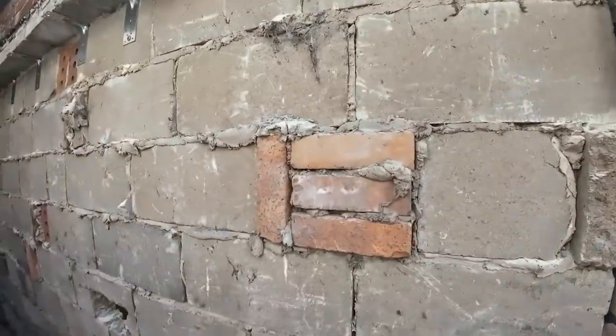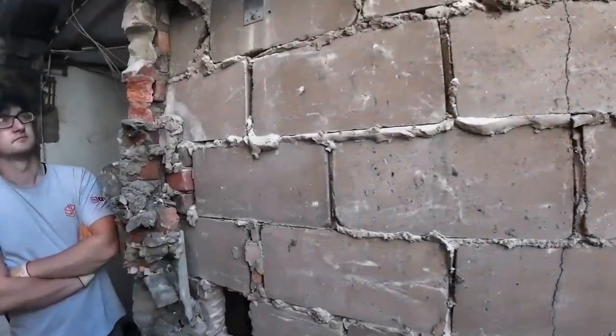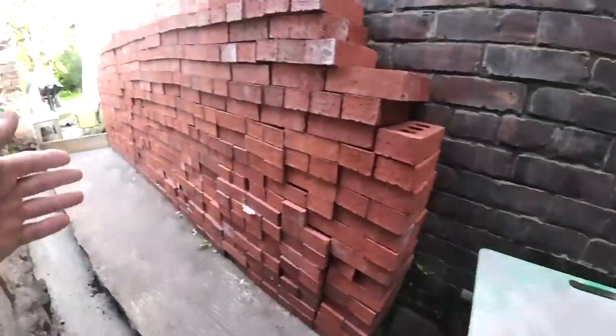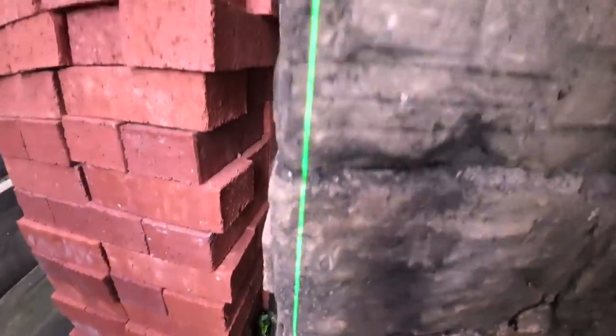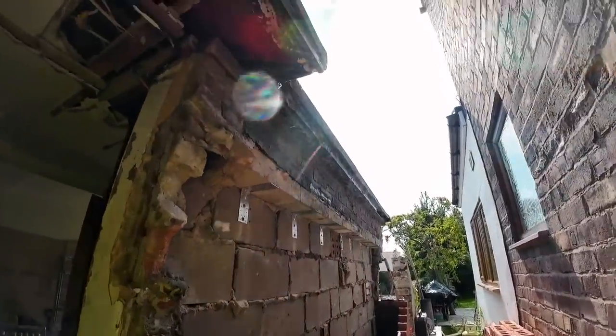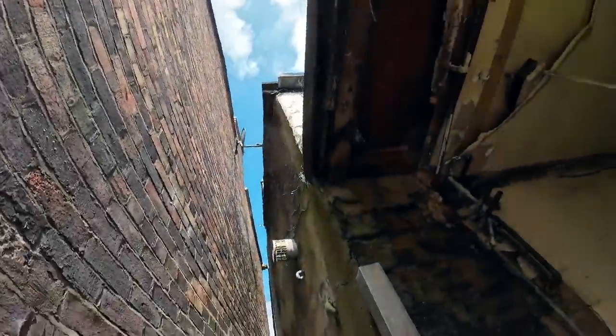As you can see, it's never pretty looking at the inside of a cavity. This wall is, as you can see, down a dead end alley, so it's just there to serve a purpose. You can see the stone's pretty good, probably about 50 mil in there. Hopefully, fingers crossed, we're going to be sheltered here, between the houses and right next to the gable end and a bit of an overhang.